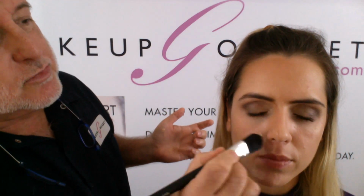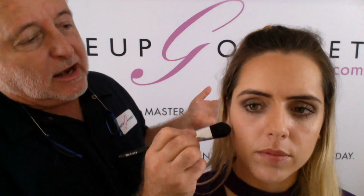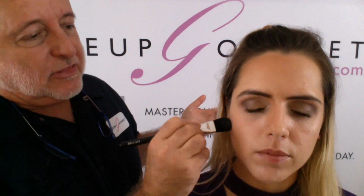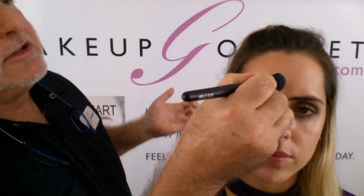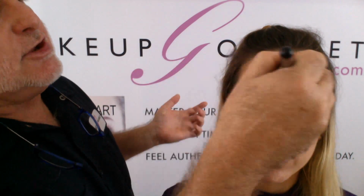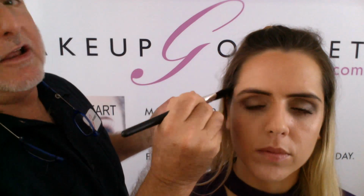And I'm just going to brush this really lightly from the center of her face out. I tend to like to work from the center of the face out. I want more coverage here and less as the foundation comes out. And so by starting here, more coverage, and it thins as it comes outward, just like that. And I'm just going to brush it smoothly. See how I'm really concentrating on the border of the light color and the dark color.